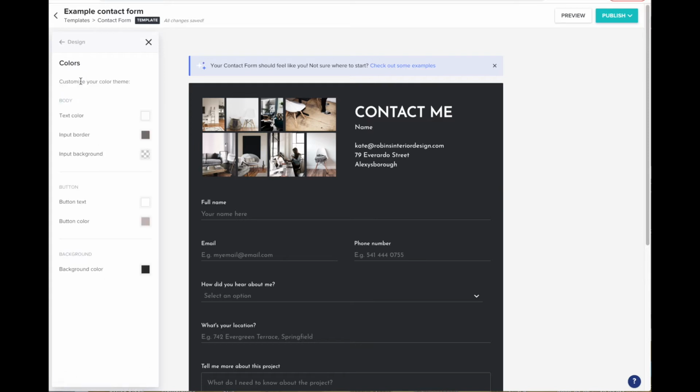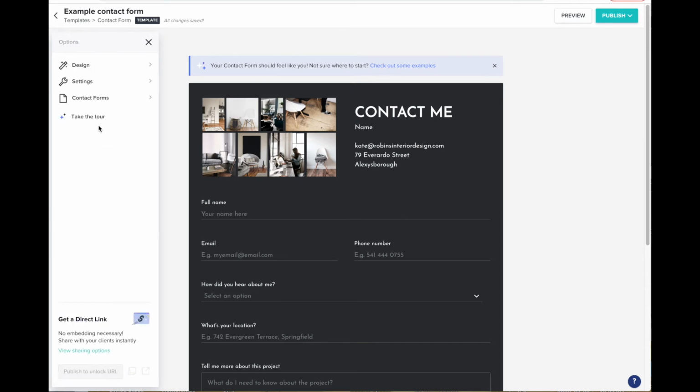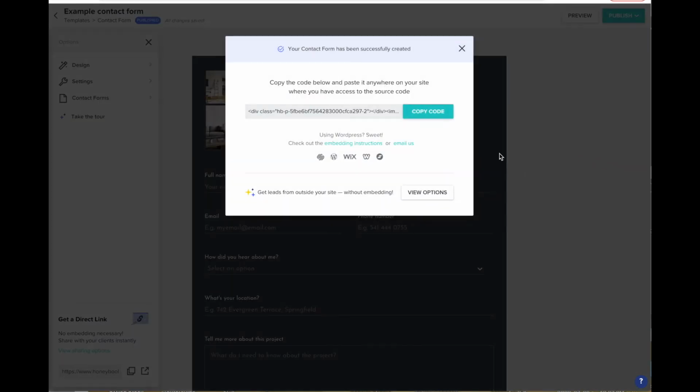You can change all the colors in here. Go up to design, and then there's colors here, so you can pick which colors fit your branding. Same with fonts, just to make sure it gets as close to what you feel is your brand. And then let's say you got all your contact form design ready to go, then you're going to hit publish, and it's going to generate this link.